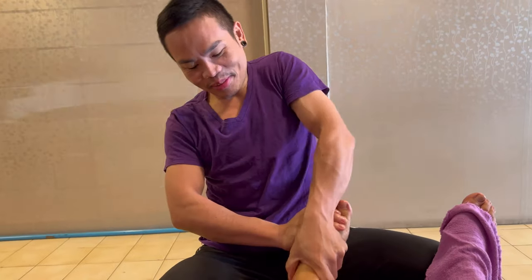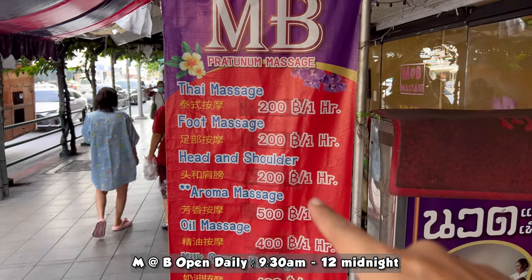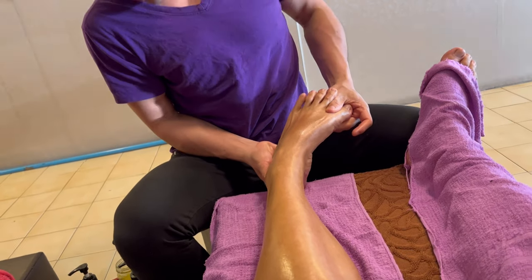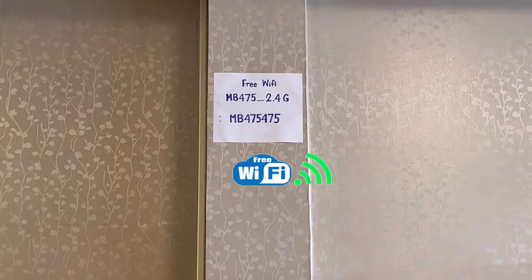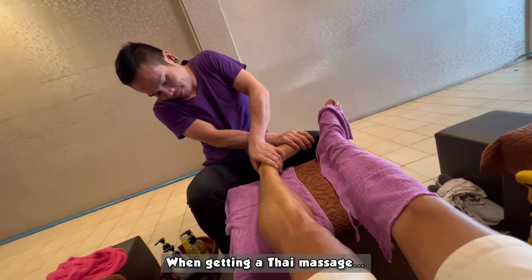So the name of this shop is M at D Massage. Yeah, so come. This is in Pratunam area. Very good. Very professional, very friendly. And plus, free Wi-Fi. Come over here, relax. Sabai, sabai. Enjoy yourself.